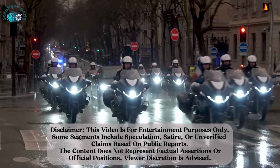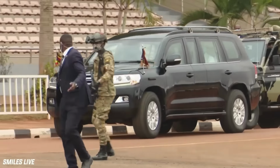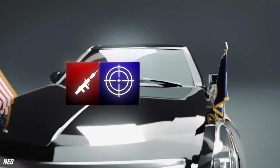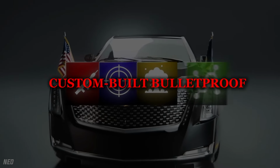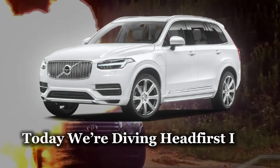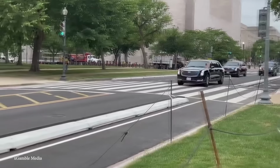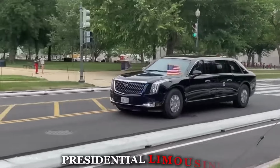Let's be honest, when you're the leader of a whole country, you don't just pull up in a Toyota Corolla. Nope. You roll in something custom-built, bulletproof, and borderline outrageous. I mean, if your job comes with nuclear codes, it better come with a serious ride too, right? Today, we're diving headfirst into the secretive, armored, and sometimes downright jaw-dropping world of presidential limousines.